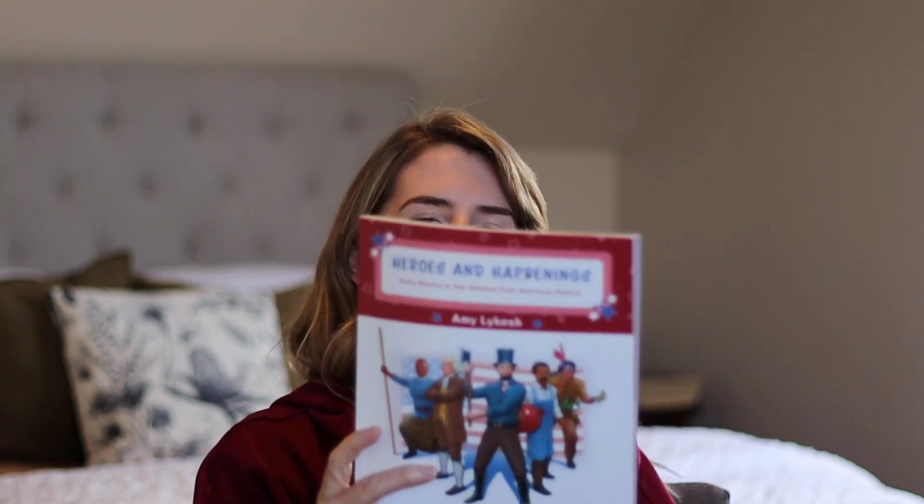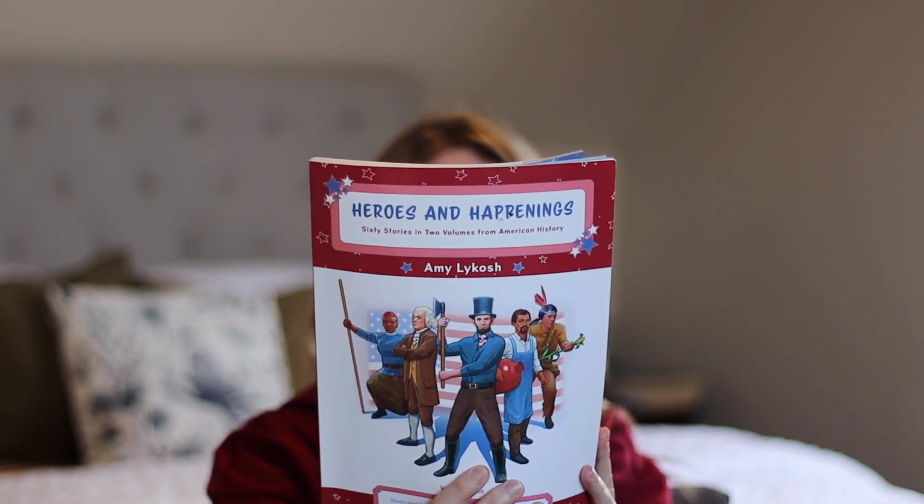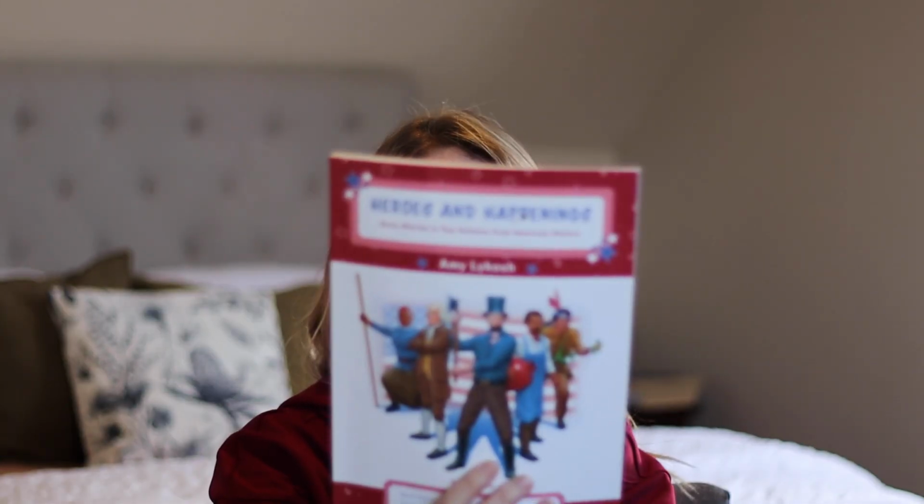And then the last one I was just going to show, I've got so many more here, and this is definitely dirty. I think there's like chocolate on it. This is the Heroes and Happenings book. I think it's book 1, volume 1. There are 2 volumes. We're about to move on to the second one. But this one in particular has lots of stories about famous American historical figures.